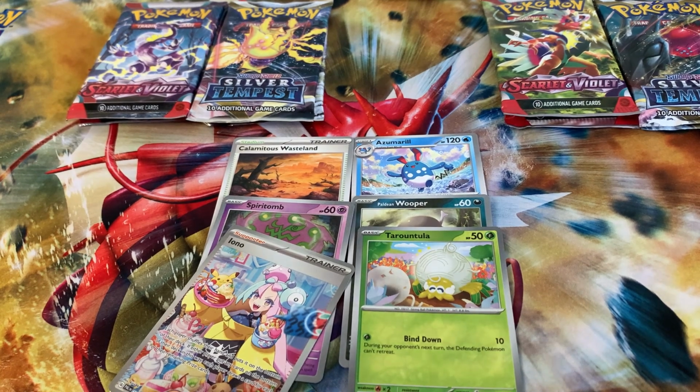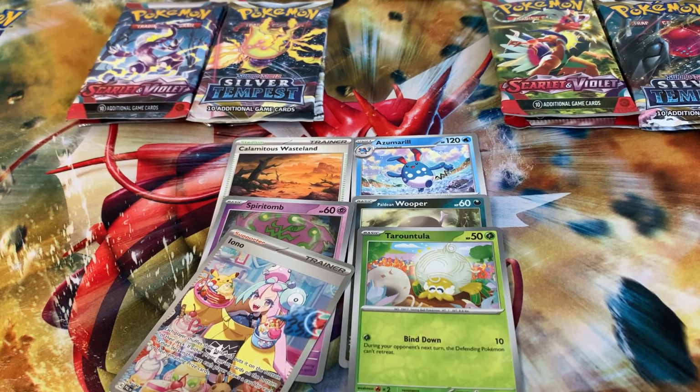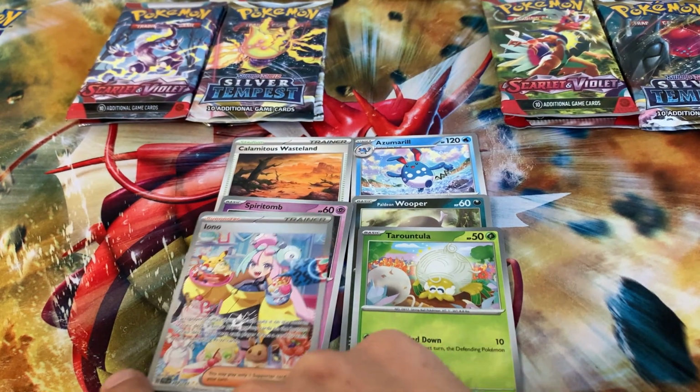Oh, no. Oh, my God! I got a 4 Iono! Hey! Oh, my God. Is that the third Iono we've pulled? Second I've pulled. Second one TCG Sun has pulled. Oh, my gosh, guys. I can't even touch it.